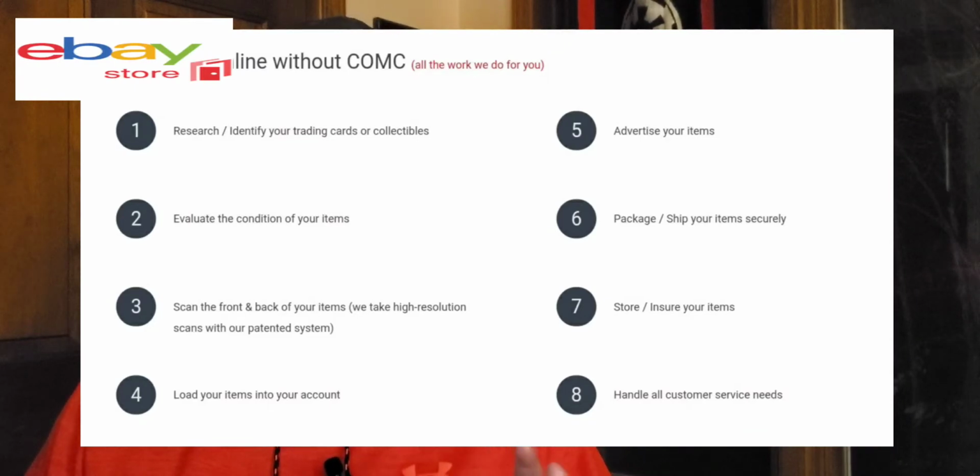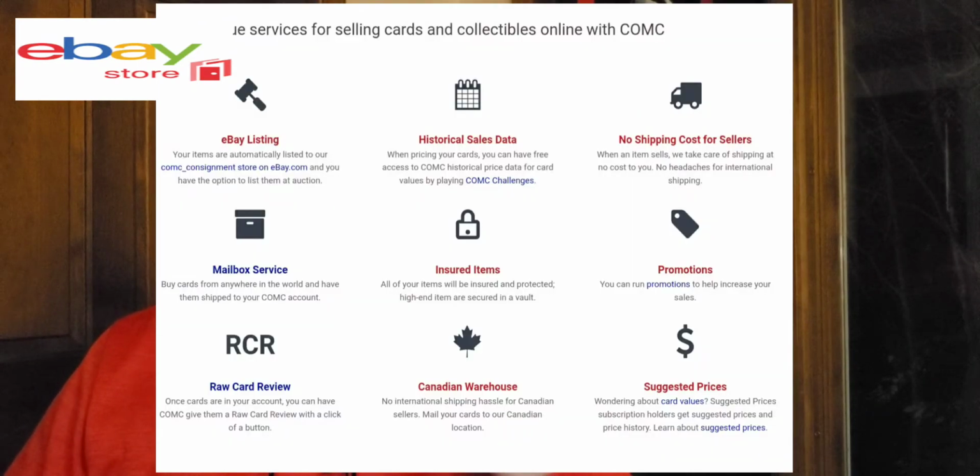Now, the beauty of COMC for low dollar cards is if you're purchasing low dollar cards on there, you don't necessarily have to take possession of them. So if you see cards that you feel are underpriced, you can purchase that card, add it to your inventory, and try to reflip it for a gain without the shipping back and forth and the time delay and so forth.